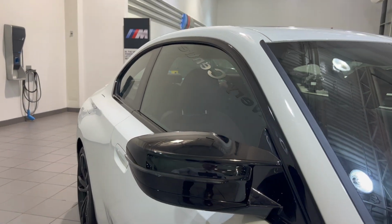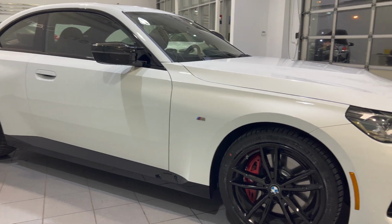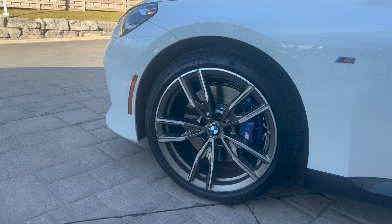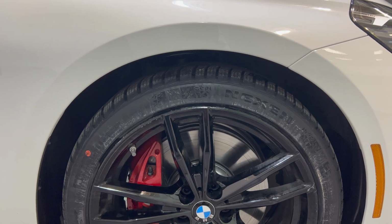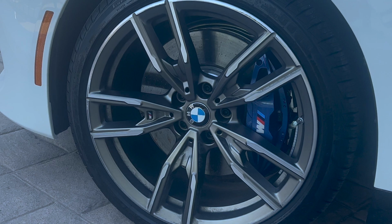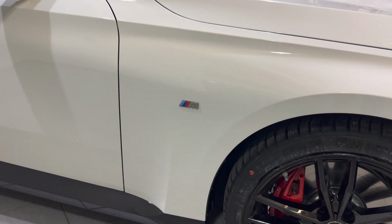Now standard are going to be the cerium gray, not the high gloss black, but you are getting the M winglet on the side here. Wheels on the side are going to have standard tire pressure monitoring system, but these are not the standard wheels. Also your brake calipers are going to be blue as standard, not black, and these are not the tires. I have put winter tires on my vehicle. These standard ones are going to be either the Pirelli P7 all-season tires would be the standard one on the standard wheels. You have an M logo on the side here as well. That's a standard feature in the cerium gray.